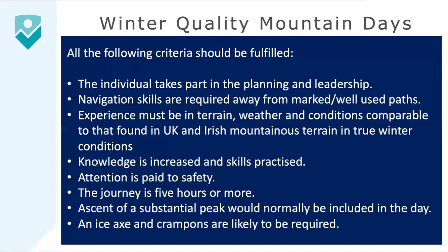So we've looked at the stages for registering. Obviously, there's often a lot of questions around what constitutes a winter quality mountain day. And I think the best place to start really is this here. This is lifted straight from the handbook. All of the following criteria should be fulfilled in your quality mountain day. The individual takes part in planning and leadership. So they're not under instruction, they're not observing another leader, they're not assisting a qualified leader, they're part of the planning and leadership decision-making process.